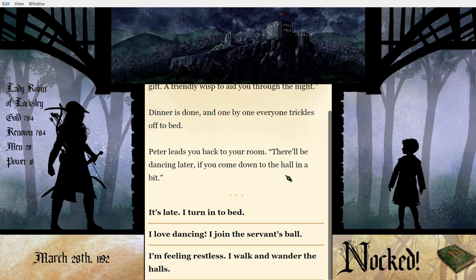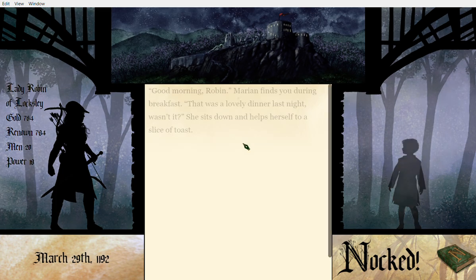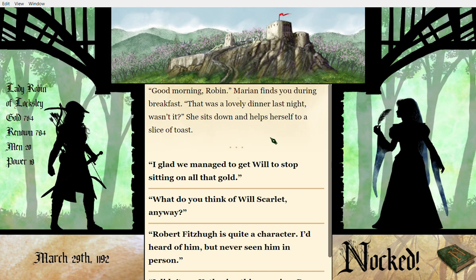It's late, I turn into bed. The bed is huge and soft, and you're asleep as soon as you hit the pillow. The next morning is quiet and calm. Alright, good morning, Robin. Marianne finds you during breakfast. That was a lovely dinner last night, wasn't it? She sits down and helps herself to a slice of toast.